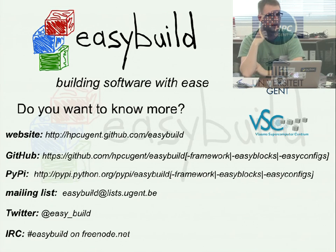IRC sounds a bit 90s, but it's actually used a lot still. So lots of discussion is going on there. People are popping in every now and then. I have an issue, and they usually get a reply really quickly. And it's faster than email to get help. So it's really useful.